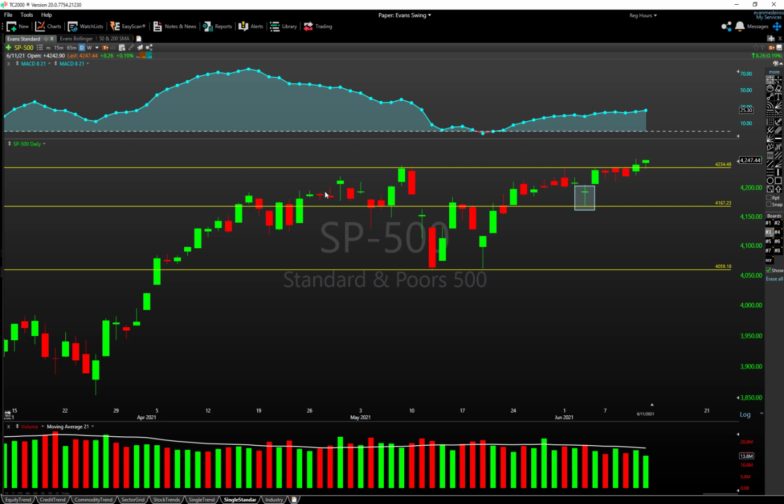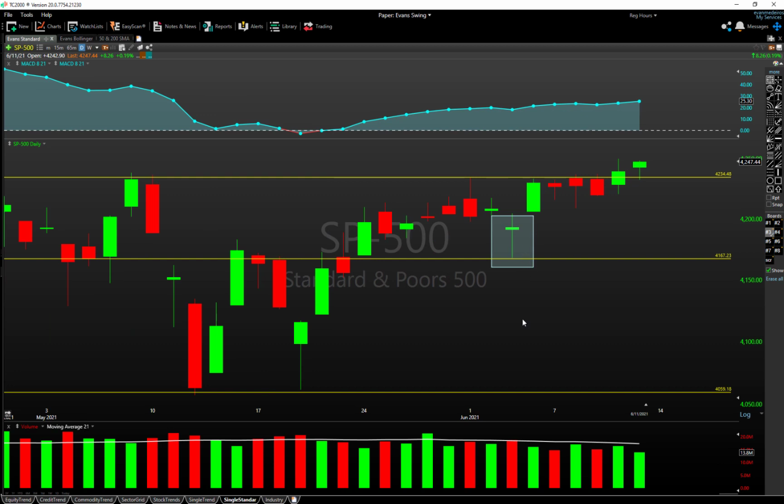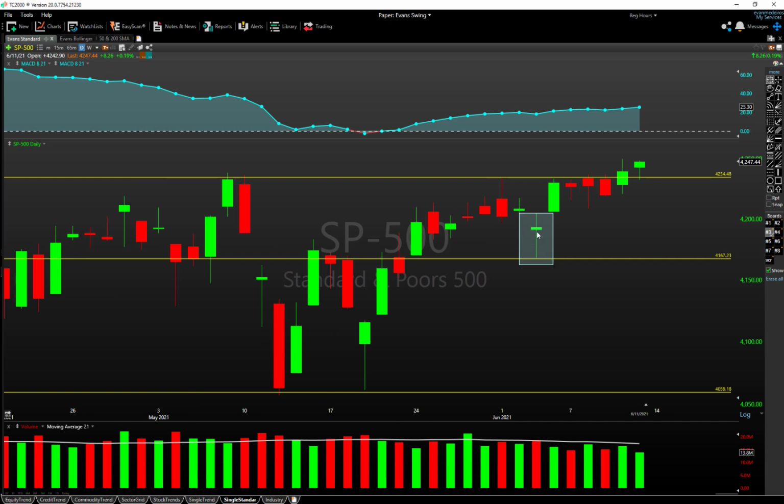In last week's analysis, remember it was the holiday-shortened week, we made note of this breakdown here. We had this period in here, which we identified as a weak-looking series of candlesticks that were lining up here. And that led to this single day shakeout that the sellers, in my book, should have been able to capitalize on and break us down.